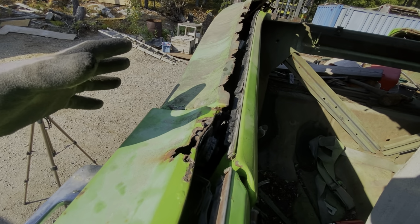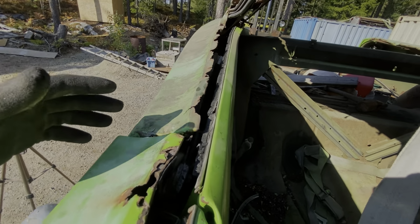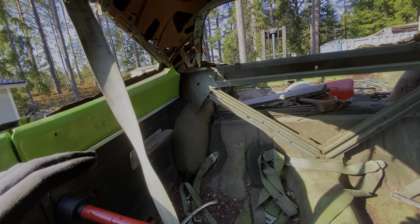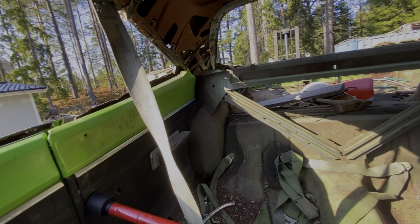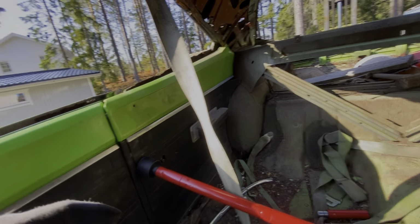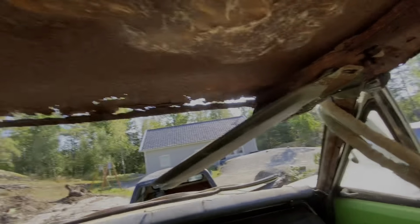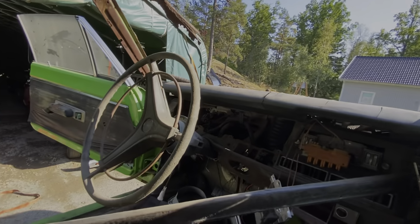But we don't really have time for that today. So I'm going to call it good for today. There is a bunch more we have to do, so don't you worry, we're going to do a lot more. But for now, I don't really have much more time. So I'm just going to make a little pull here to make the windshield hole a little more straight, and then we'll be done for today.